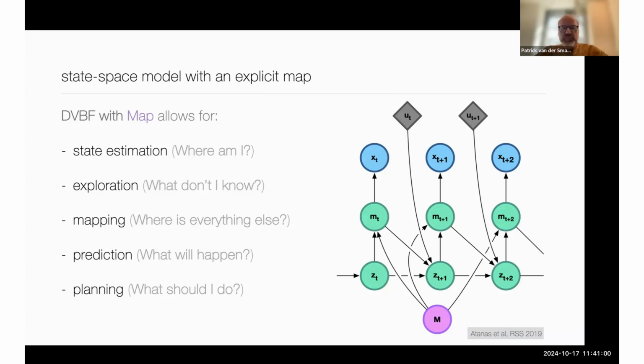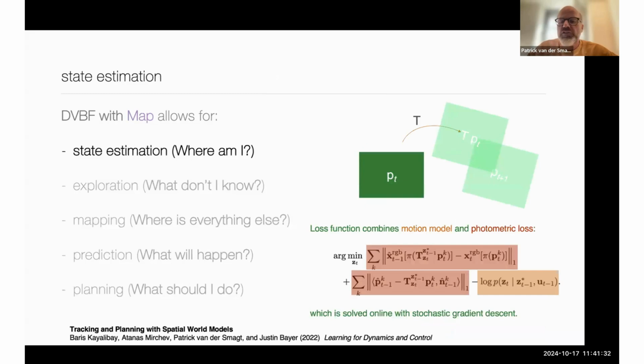This extension, adding a map, allows you to do state estimation, to know where you are, what your Z_t position is and how that corresponds to a point on the map. To do exploration: where should I go to get maximum knowledge of my environment. To do mapping, to know where the other objects or maybe even other agents are. To do prediction, to know what's going to happen if I put in a sequence of actions, and to do planning.